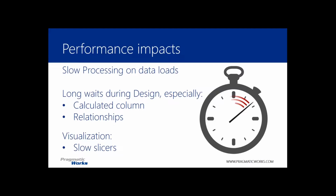Performance impacts can start to show up during data load. It can show up during design, and also, the worst case for our users is in the visualization layer: slow slicers, slow reports loading, and things like that. During data load, we can see, first of all, that it takes just a long time to pull all of the data from the server or from the data source, or that once it is finally all pulled over, it may take a long time to load that into memory or into storage because of inefficiency in our information.